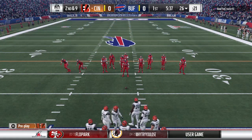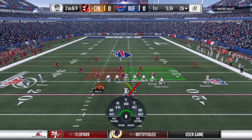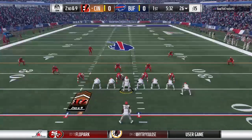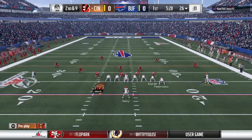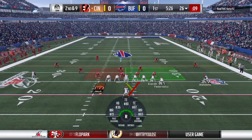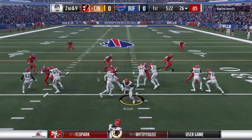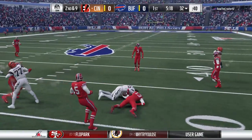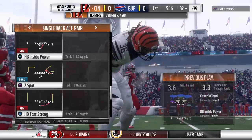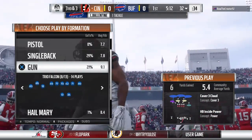Second down, 9 yards to go. They'll send a receiver in motion left. On second down, here's Henry. And he'll push his way forward to about the 32. Give him 6 yards on the carry. It's going to be 3rd and 3 now.